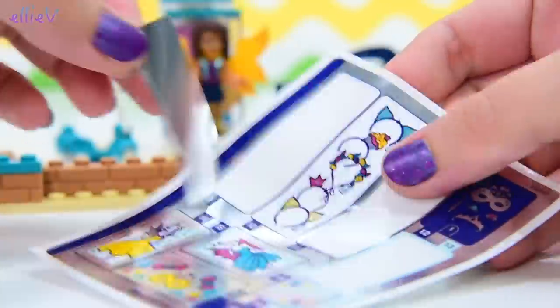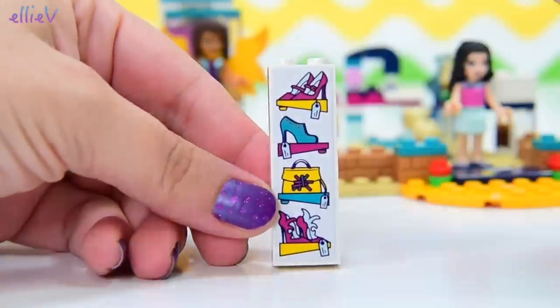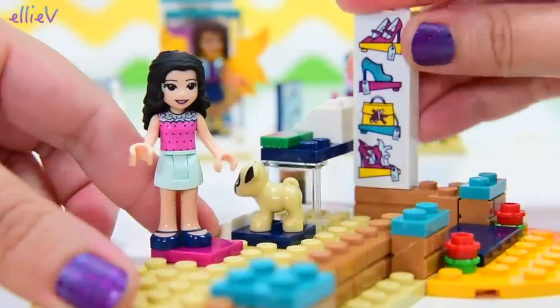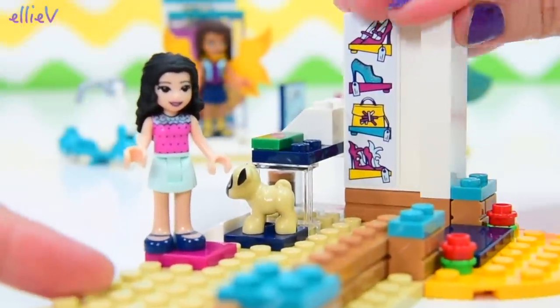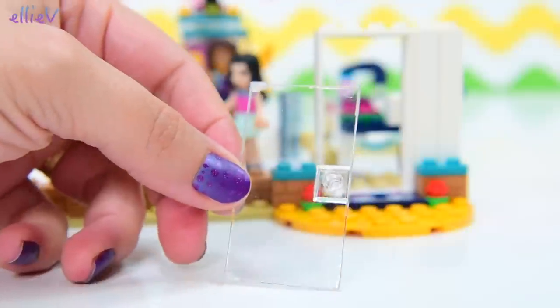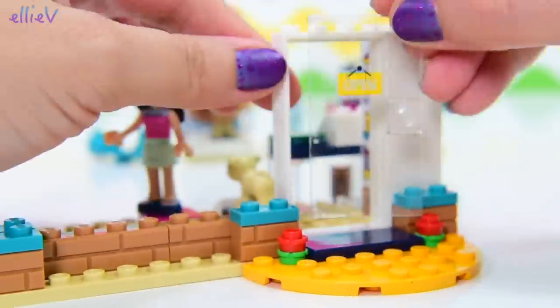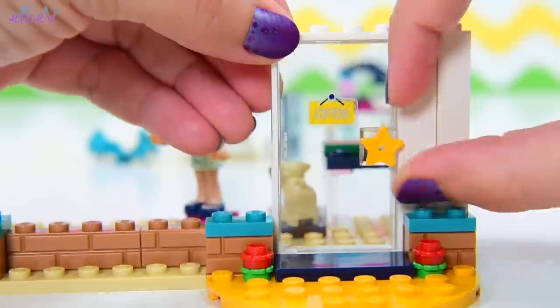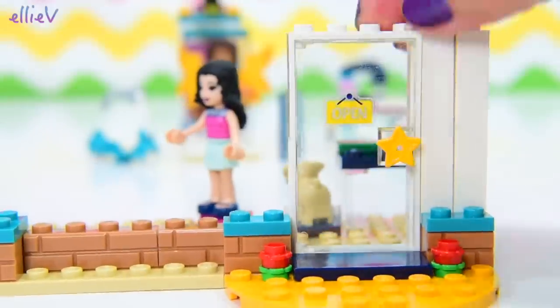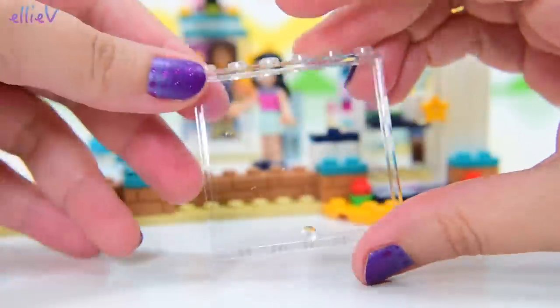Another sticker, some more accessories, some really, really fancy looking high heel shoes there, some handbags. Those shoes on the bottom have got feathers on them. These are really, really funky. These are definitely special wear, so much fun. And the front door has got an open sign on it, always open. And we need a star doorknob because we see that all the time in the Andrea sets.